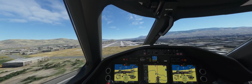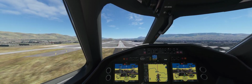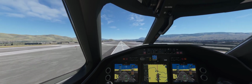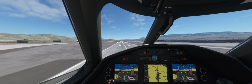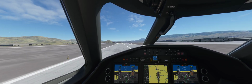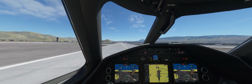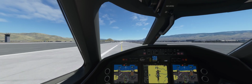That wind's turned into more of a significant issue than I anticipated. 16 knots now from right quartering from the rear. A little bit of a tailwind. We're good though. Oof, definitely felt that wind.